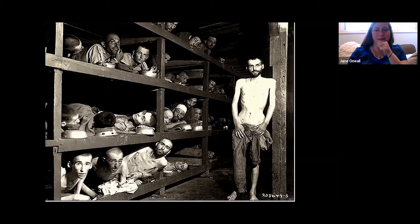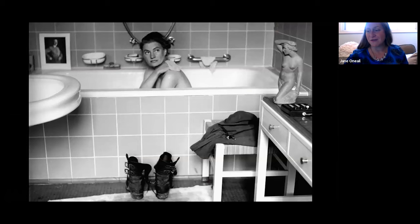And I can only imagine what they were thinking as someone like Lee Miller was walking through this space. So we see all these different expressions. There's interest, there's trepidation, there's worry, there's concern, and maybe even a little hope on some of these faces, but it's such a striking photo. But the image that she's probably best known for is this one here.